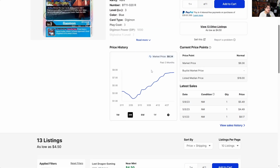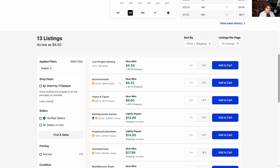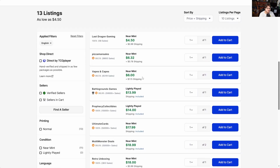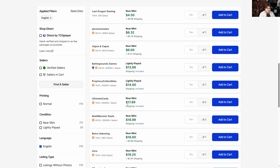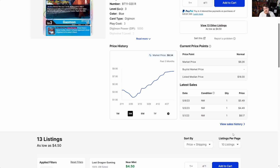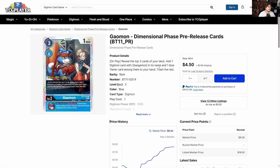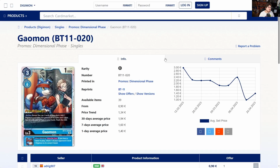Gaomon from Dimensional Phase pre-release cards, though, kind of just plateauing here. Not bad. You got a few listings in the $7 range, but then it jumps right back up into the $20 card range. So just keep that in mind when you're looking at these cards. It is kind of in the cheap range, but if you don't have this and you want to play Mirage Galga Burst Mode, you're going to need these cards, especially if you're playing max rarity. The lower rarities are kind of cheap. They're not overly expensive yet, so that's something to keep in mind.